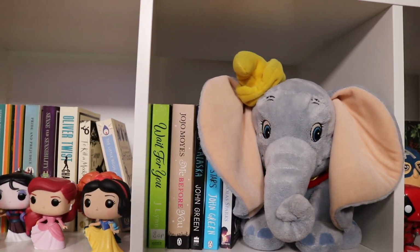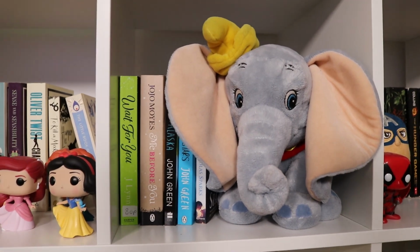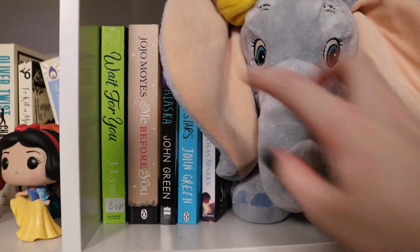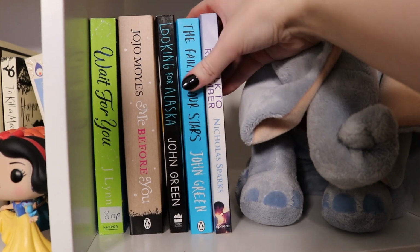Dumbo is one of my favorite Disney movies, by the way, in case you were wondering, but yeah, he's pretty adorable. Or she, I don't actually know. What are you, Dumbo? Tell me. I don't know. And then next to Dumbo we have some more, I want to call them romance books maybe.